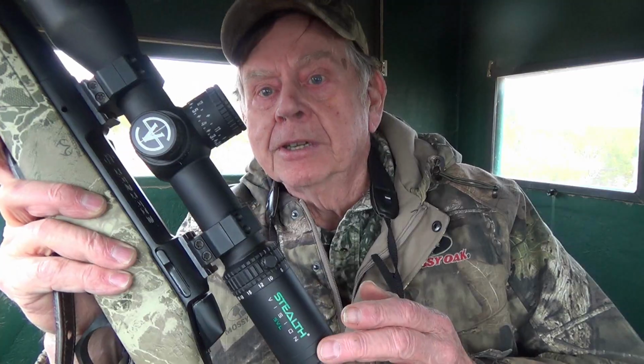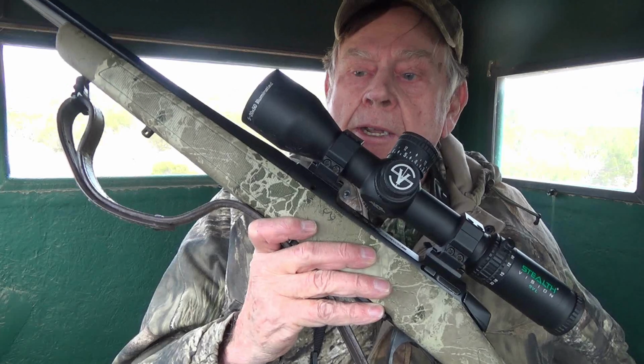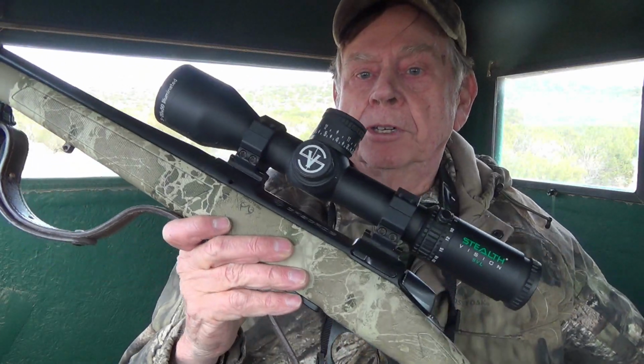A bunch of big open country, but I've got a rifle and a scope right here that's up to the task. This is a Stealth Vision scope, and I've shot it lately out to 600 yards. It was a minute of angle with it. And a CVA Cascade rifle. This thing is chambered in 6.5 PRC. We're shooting Hornady ammo. About time for old Luke to get quiet. Let's see what we can show.